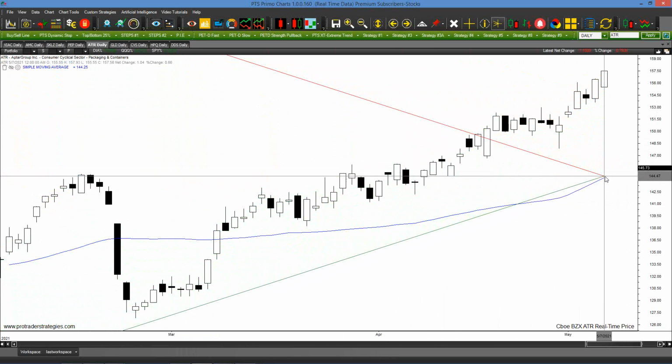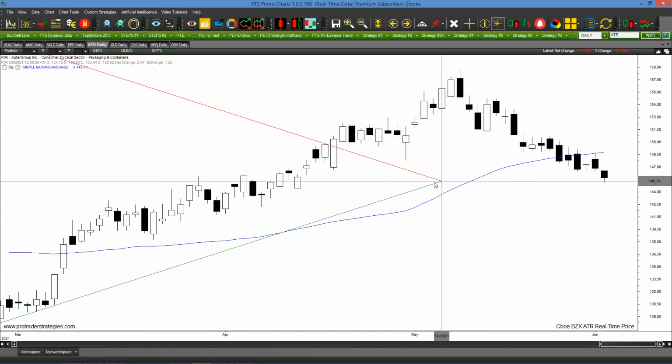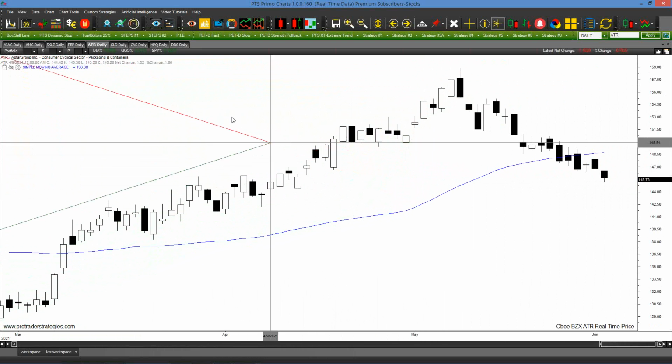Is it giving us a sign? Yes, it is. It's saying that this most likely ran out of steam in the first week of May, ATR. So if you were long, you may have wanted to protect yourself. Look what happened after that. Coming into this last week. You see how valuable this tool is, how it can really help you?